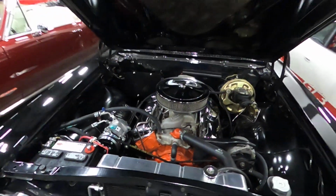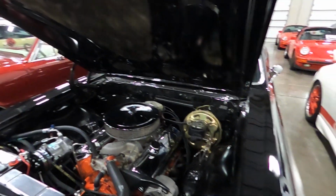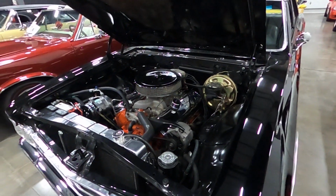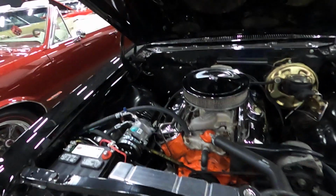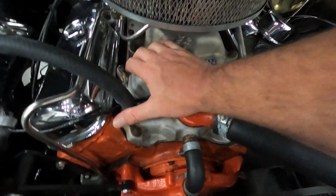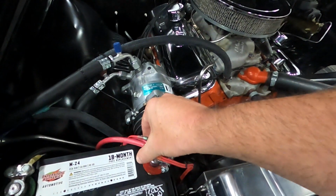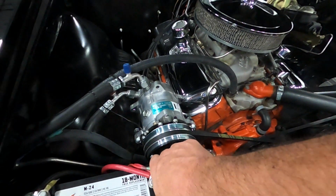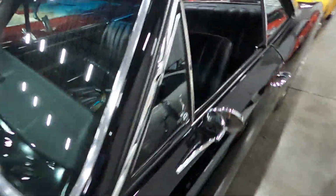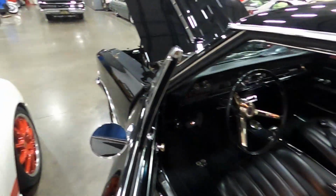We'll go ahead and connect the battery as well and get this started for you. This vehicle does have power brakes and power steering, disc in the front, drum in the back. You see the 396, and just so you know, it's a cold start. 396s do not generally like to have a cold start. Comes with AC, as you can see, the compressor. It is an automatic.